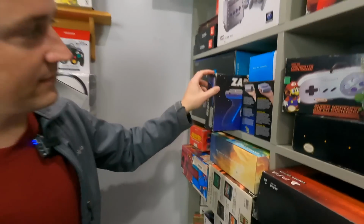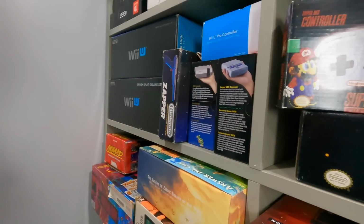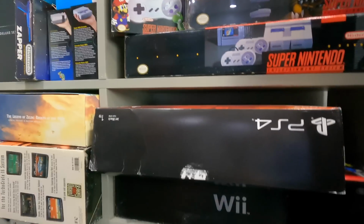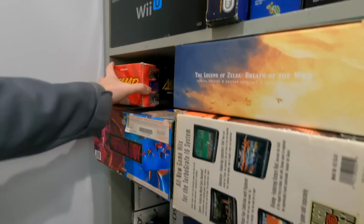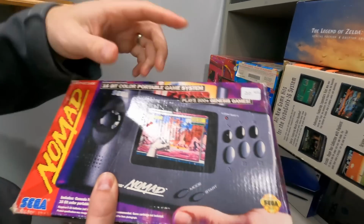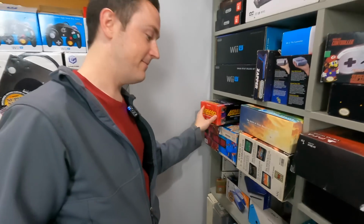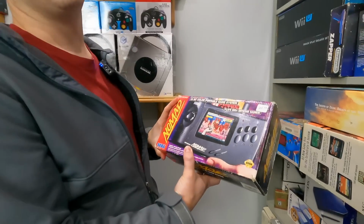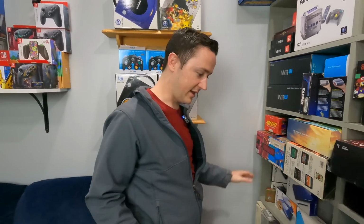And then we've got good old Zapper, the classic systems, more SNESs, random. Got the Virtual Boy, the Nomad. Got this Nomad for, let's see if the sticker's still on it, $20 at a garage sale. Gotta love that. And the garage sales I got it on are actually next week, so like annual garage sale. So hopefully I'll find something like that again.